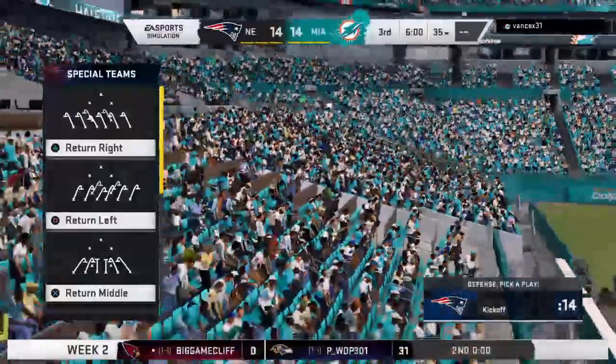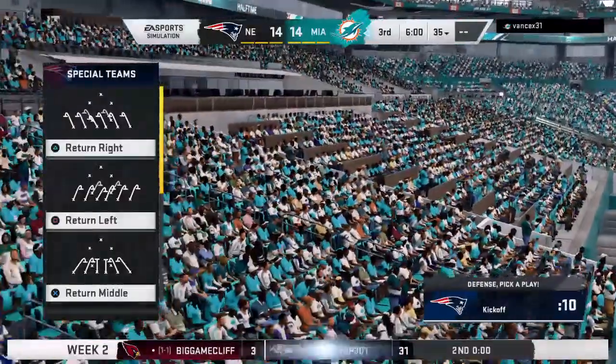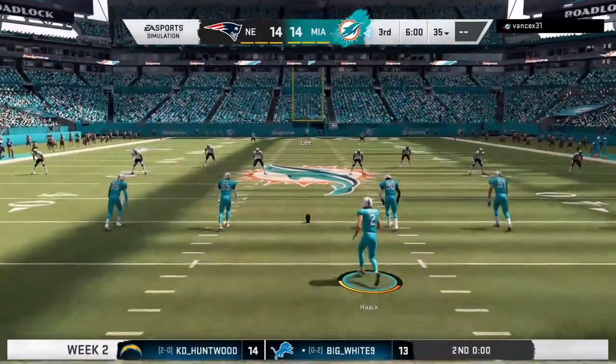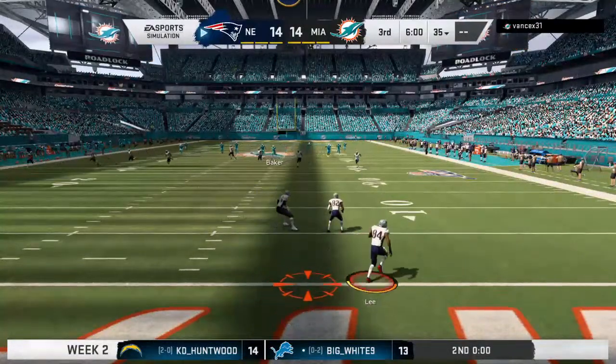All right, Coach, thank you, and we welcome everyone back for quarter number 3, ready to get the party started for the second half. It was an even first half, all tied on the scoreboard.